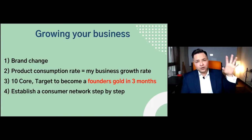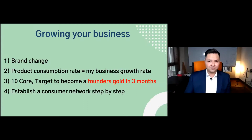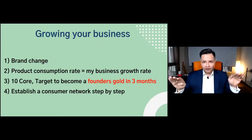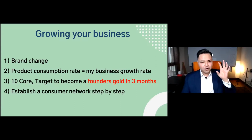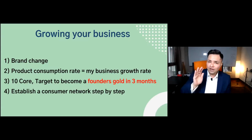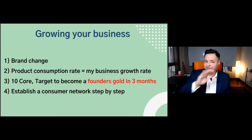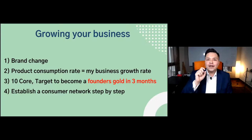Once they change brand, the rate in which your partners consume the products is the rate in which your business is going to grow, period, okay? The more products they consume, the more income you have. The more the rate of consumption increases, the rate of business growth increases. Very simple.